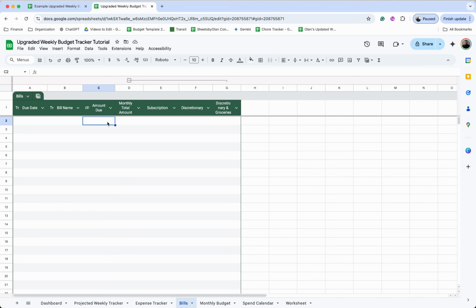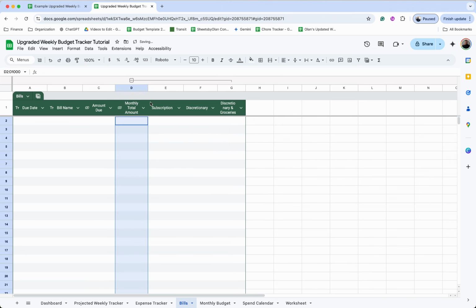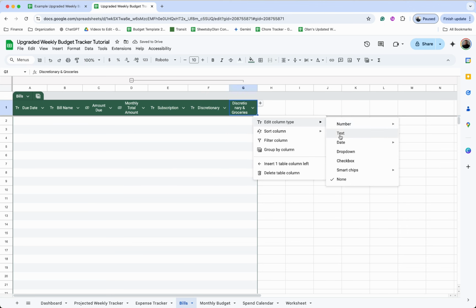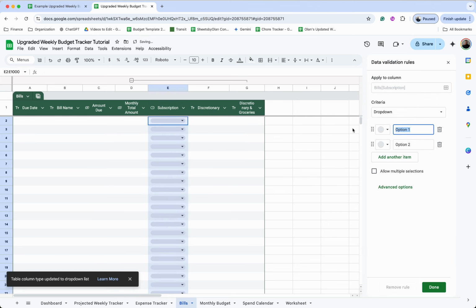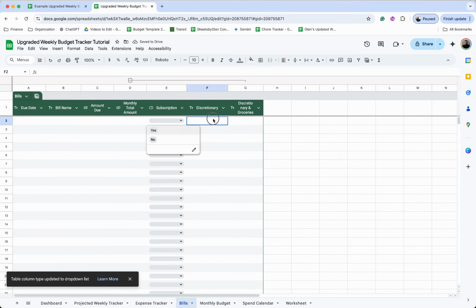This is your spreadsheet. You can make it look however you want. Monthly total amount. Let's go ahead and change that to currency as well. Subscription, this is going to be a text. Discretionary, this is going to be a text. And discretionary and groceries, this is going to be a text. Now, these are simply going to be a yes or a no. If you want them to be a drop down, you're more than welcome to. That might actually be a little bit easier. So let's go ahead and put this as drop down. And I'm going to change it to yes or no. So now everything right here is yes or no, and it'll be super easy to put it.